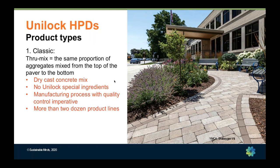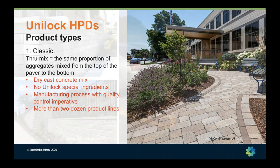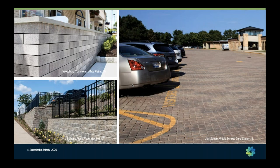So our classic mix is the basic through mix, where the entire thickness of the paver or retaining wall product is all the same in terms of the aggregate and sand mix. It's what we call a dry concrete mix, where it's put into a steel mold, it's vibrated and pressed, and it comes out the other side. So it's like building a sand castle in terms of it staying together. There's just enough moisture in there to get it to cure. There's no real Unilock special ingredients, and there are over 24 manufacturing product lines in this category. So whether it be pavers like you see in this photo, or retaining walls, permeable pavers, roof deck slabs, there's a whole array of different types of product that we use with our classic mix.